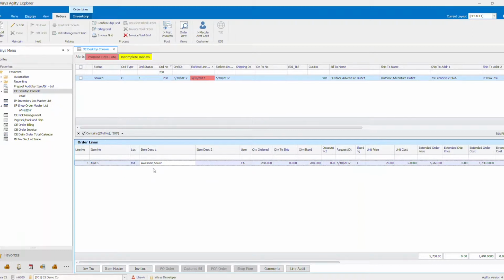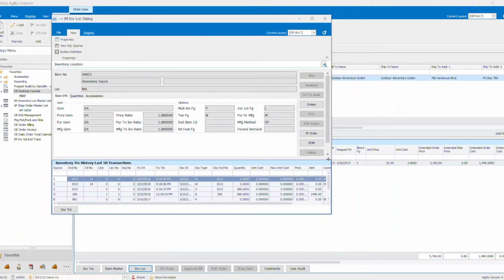So I have a question. Do I have enough inventory in stock to ship this? Well, you'll notice here quantity to ship is 0, quantity back ordered is 288. I really don't have any inventory in stock yet. Let's go ahead and drill down for this Awesome Sauce and take a look at what's going on in inventory.